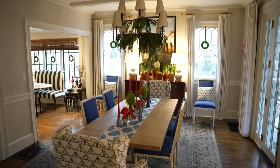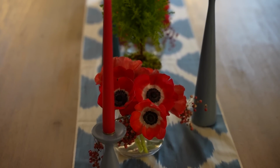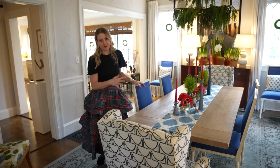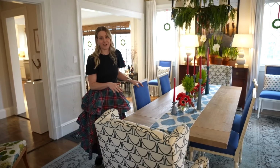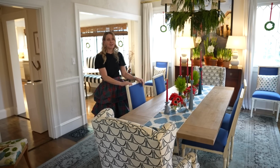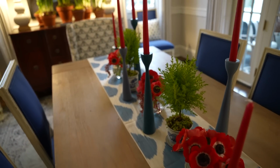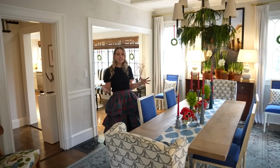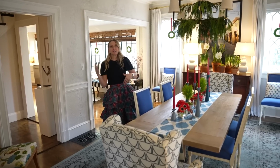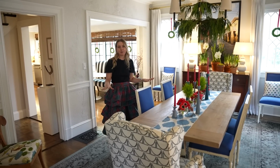This dining room, when I was designing it, when we moved into this house, I was really adamant that it be a functional dining room. We eat dinner here every night. We eat breakfast here on the weekends. I grew up having dinner in the dining room every night, and I just love having that time at the end of crazy days, work, activities, sports, that we can all come together and sit at the table.